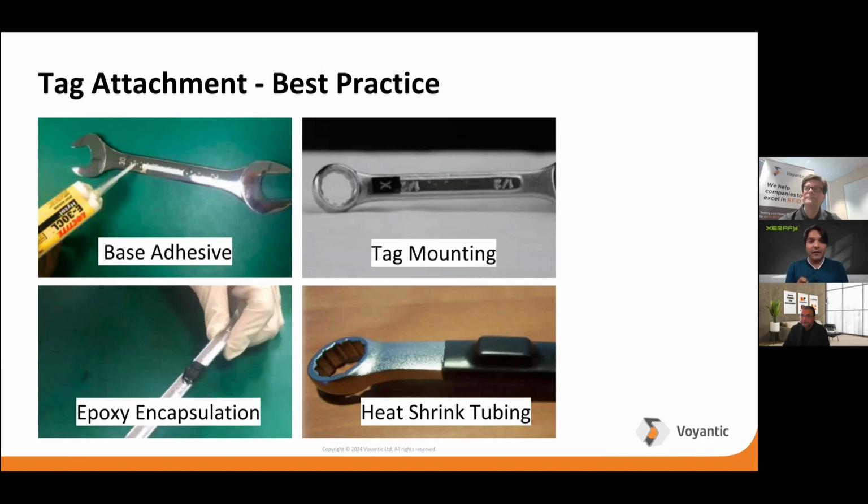Once you pick the right tag, this step is equally important: the tag attachment. Doing this step correctly ensures longer tag lifespan. Over the years, we have done a lot of work and research behind putting together the best attachment process. The first step here is to apply the base adhesive on the tool. This adhesive sets the foundation and will firmly hold the tag on the tool. Step two is to place the tag over the base adhesive and let it cure.